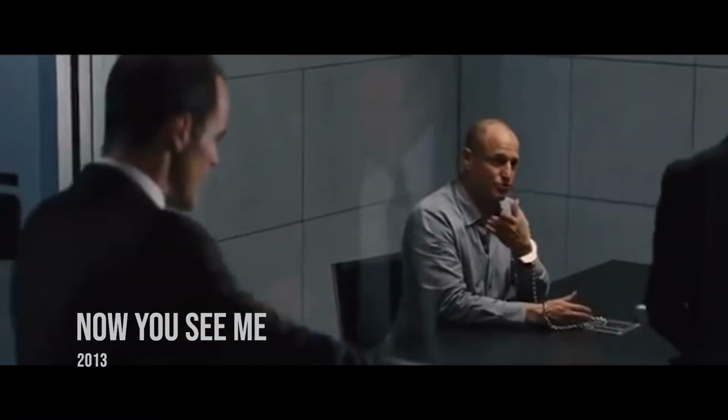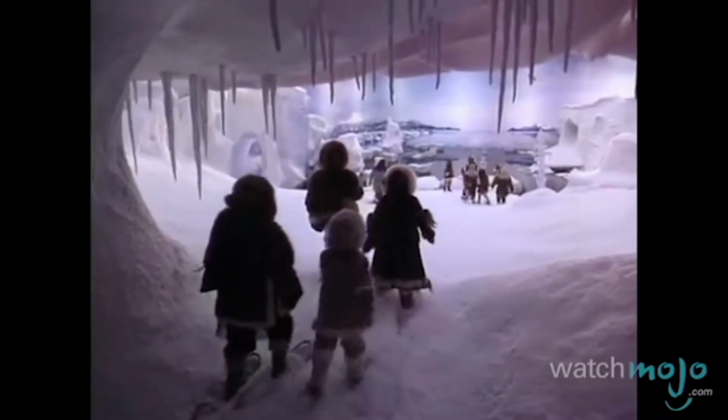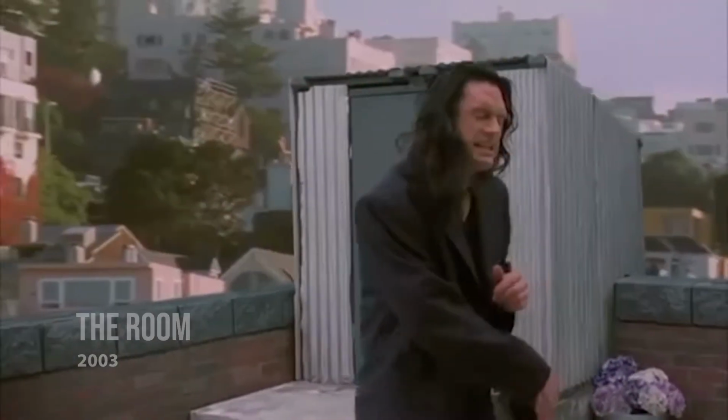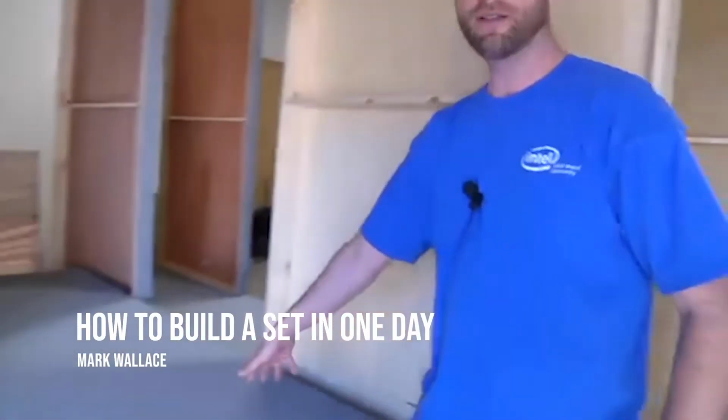The challenge that I had was to build a set that looked genuinely real, in order to keep the audience immersed in the story. If the audience spotted flaws in the set, or realised it was in fact a set, they may take the film and its important themes less seriously. To do this, I'd have to build some studio flats.